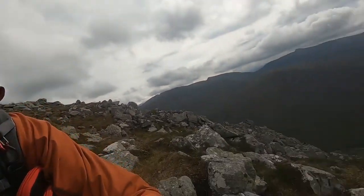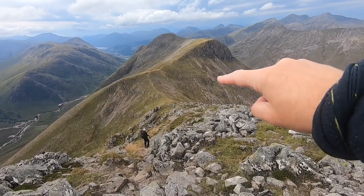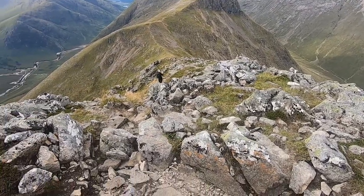You can see a route heading back down, just right here. That's heading down to the valley, then back to the car. Then we're going to find a place to pitch. Maybe head down Glen Etive, see if we can get a pitch down there. That's the plan anyway. Might be busy because it's Friday, but we'll get a go.